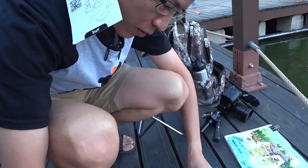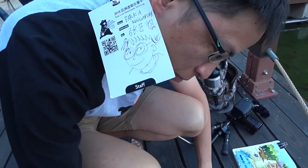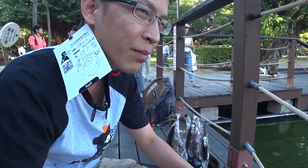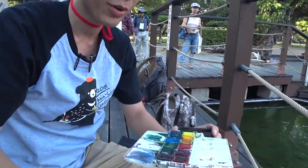Okay, but the pens itself, is it? They will include empty pens, so you have to fill it up with your own. These are mostly Daniel Smith watercolour paints. It's very convenient because it comes with the water tray. I used to bring just ink bottles, but now I have this water tray, I don't have to bring the ink bottles anymore.